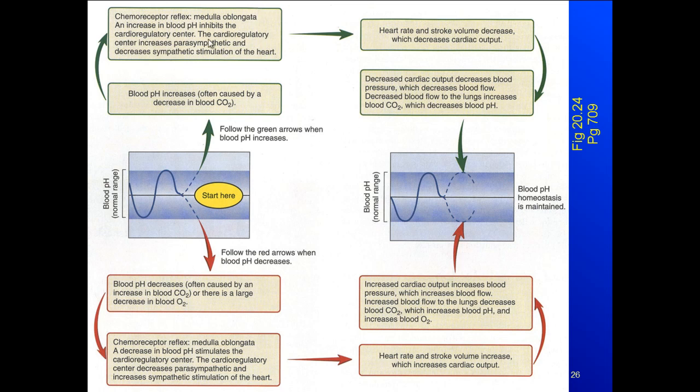So by increasing parasympathetic, when I increase my parasympathetic stimulation, my heart rate and stroke volume are going to decrease. That decreases my cardiac output, meaning my blood is going to sit in my body a little bit longer. That decreases my blood pressure. It decreases my blood flow. That means that I'm basically going to pick up more CO2 while that blood is sitting in the body tissues, which gets my blood pH back into the normal range.